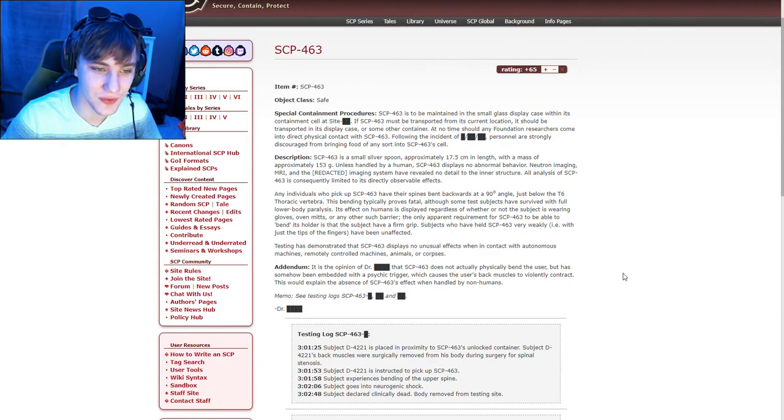Although some test subjects have survived with full lower body paralysis, its effect on humans is displayed regardless of whether or not the subject is wearing gloves, oven mittens, or any such barrier. The only apparent requirement for SCP-463 to be able to bend its holder is that the subject have a firm grip. Subjects who have held SCP-463 very weakly, i.e. with just the tips of their fingers, have been unaffected. Testing has demonstrated that SCP-463 displays no unusual effects when it comes in contact with autonomous machines, remotely controlled machines, animals, or corpses.